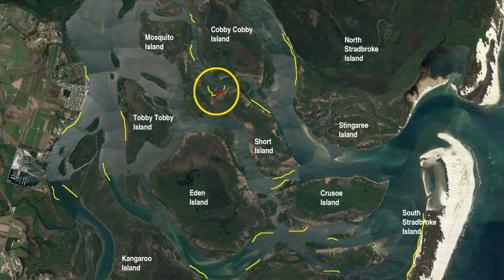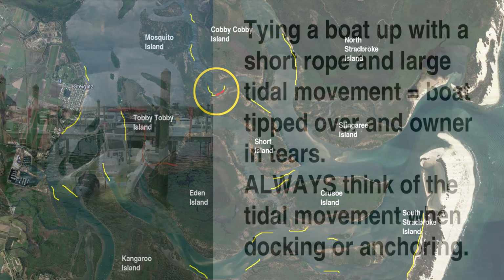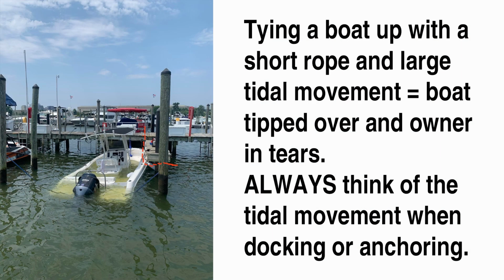So there you go, you can give that a go if you go past. Also, the other thing about it is it demonstrates just how sharply those channels can drop off beside the islands. I have actually seen large 40-foot boats tied up against the islands. The drop-off was just so steep that they actually put some stakes into the ground on the islands and tied themselves off to them. I'll just add a warning at this point.